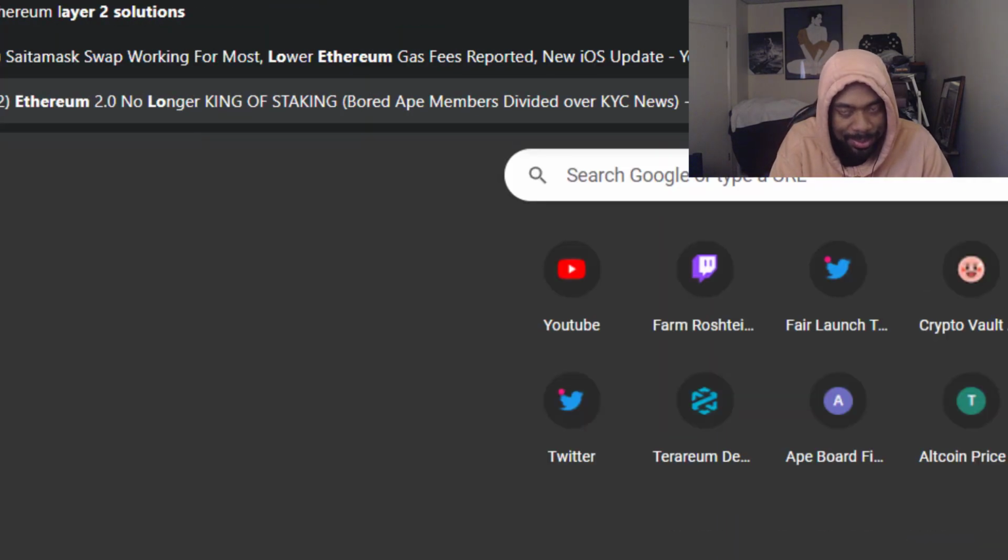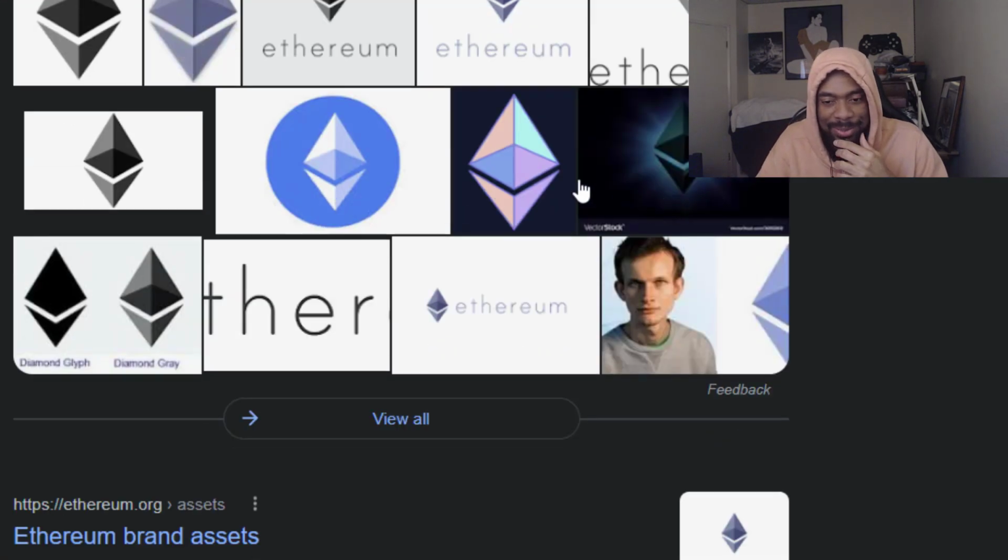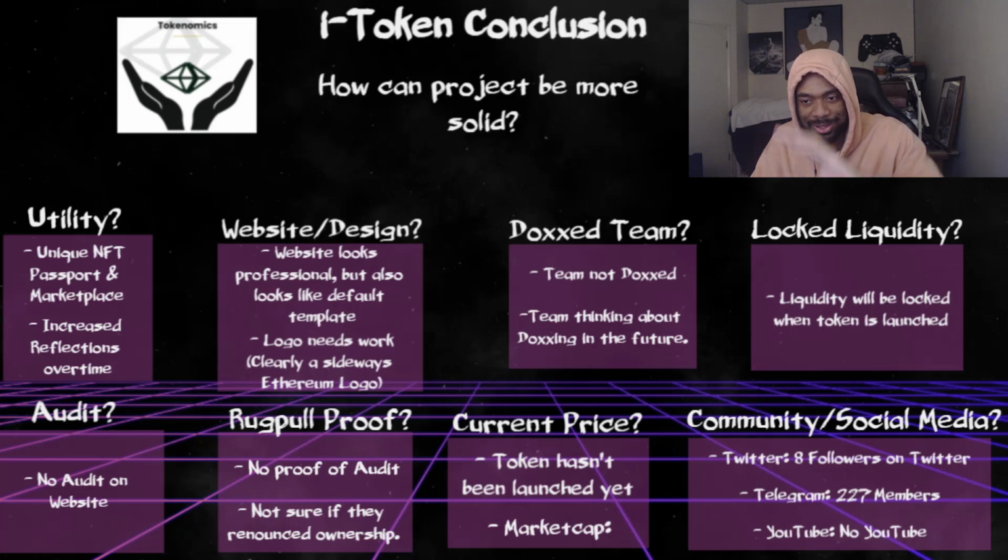So even if we go to the Ethereum logo and you look at the Ethereum logo and you look at the iToken logo, it's pretty much the Ethereum logo just turned sideways. Now, I don't know if that's their whole plan, their whole persona when it comes to the logo. Because when we look at Sheep token, Sheep is literally like a Dogecoin 2.0.